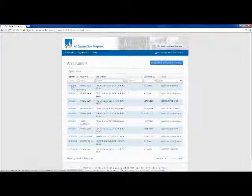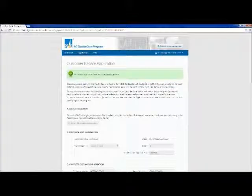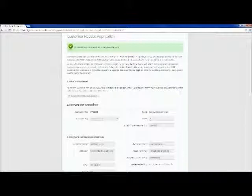Once you find it, if you click on the application number, it will pull up the application that was submitted. It will show you the information that was included in there, what was applied for as the measure for the ACQC, what files were uploaded along with the measure.